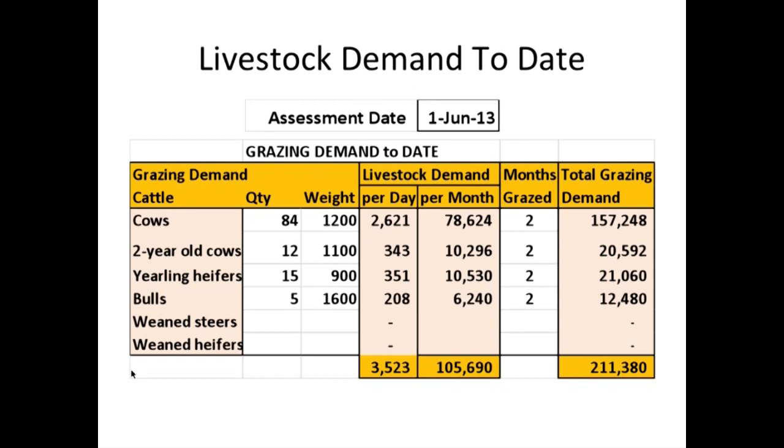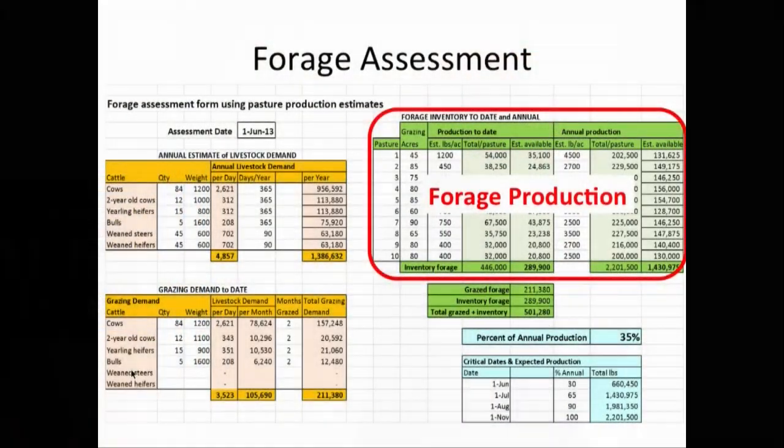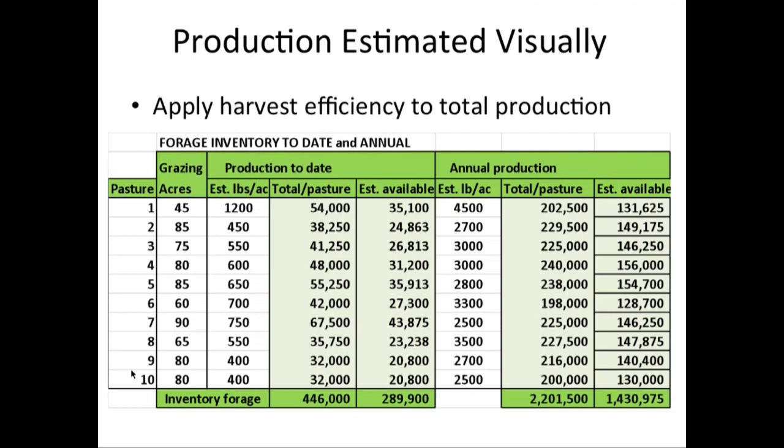Estimate what I do have at this point. I've got this number of head, no weaned calves. This is what they've consumed. So now we've taken care of both sides of it. Okay? Now into the forage production. The thing that we want to look at is identify your pastures and determine the grazing acres, not total acres, the grazing acres. That's where our stocking rate, carrying capacity is going to come from.